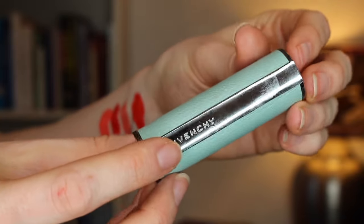This is a Givenchy Le Rouge lipstick, and it's in the color Gypsophilia. Well, it says 322 Coral Gypsophilia, so maybe it's called Coral Gypsophilia, I don't know. It was limited edition, and look at this effing packaging. Just look. It's leather. It's like milky turquoise leather. And it's got these two studs at the bottom, and it says Givenchy. I'm such a sucker for packaging, and this is so beautiful, right? These little studs kind of fit into slots in the lid. It's just dreams, though.